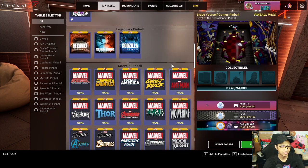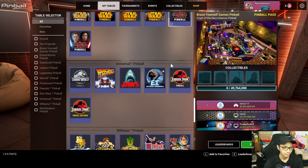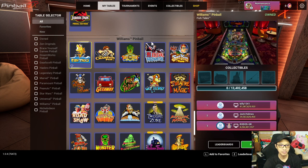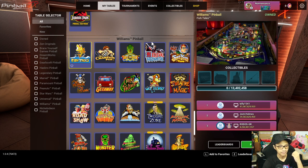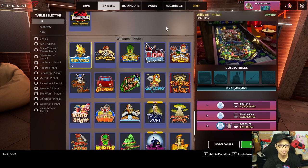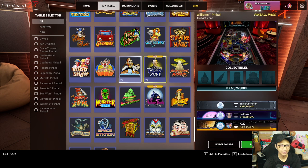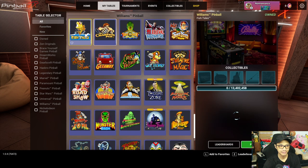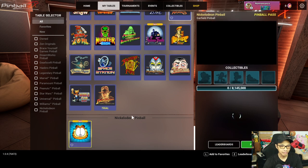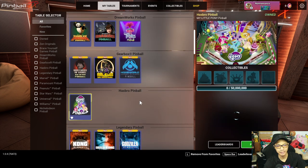And there's a lot of boards here. Some of them are really modern, and then there's all of this Williams Pinball. If I'm not mistaken, Williams is a pretty good pinball company that created a lot of awesome pinballs in the arcades back in the day, and it seems they're all here. Most of them, like Fishtail, are free, but the others you need to pay. Okay, cool. Nickelodeon table. If you're a Garfield fan and so on. So today, we are going to play the pony table.